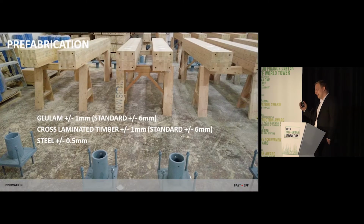Coupled with that, they did it to incredibly tight tolerances that are needed for prefabrication. We did glue-lam to plus or minus 1 millimeter. We did CLT to plus or minus 1 millimeter across a 12-meter long panel, and steel to plus or minus 0.5 millimeter, which is far exceeding that of industry standards, but we believe is necessary for a prefabricated kit-apart system that's going to click together.